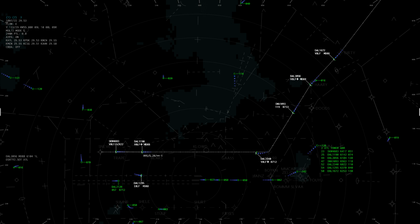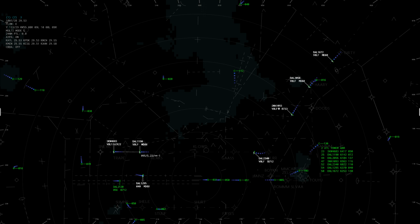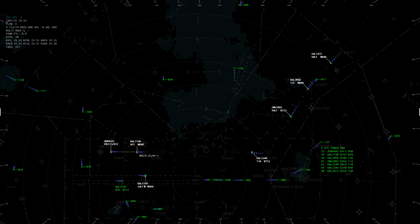Delta 1190, say speed. 175, Delta 1190. There we go. So he's slowed down. Somehow he's slowed down by himself to keep that 5 miles. And I swear, if there's no planes around, they will maintain 210. So there's something in there. They know that. They can sense that there's an airplane ahead.